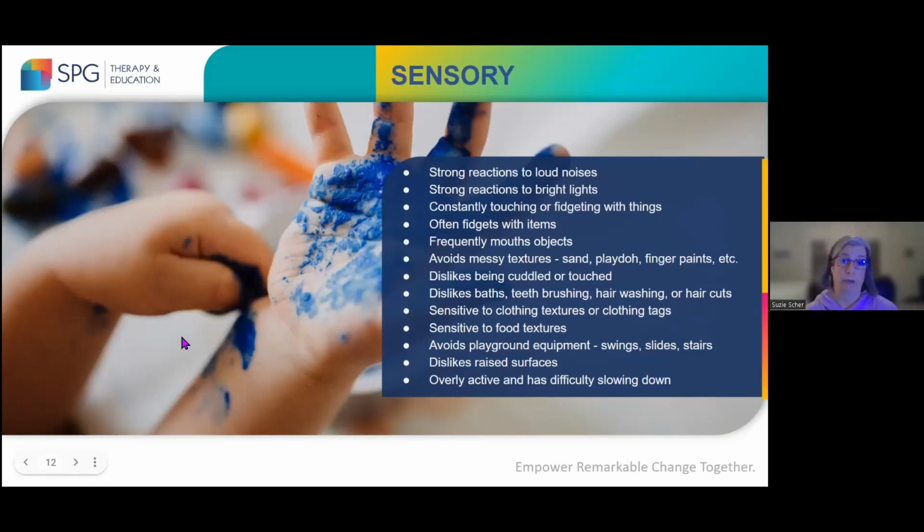Also avoiding playground equipment. As I mentioned, our nervous system takes in information about where I am in space, and children who have sensory processing challenges might avoid swinging or going down slides or even using stairs because it feels unstable to them and it's just too much. It's not comfortable. Also, they might dislike raised surfaces. So going up on a stage for a class play or performance, sometimes playgrounds have varying levels that kids can play on, and you might notice that they just will not go to a higher surface.